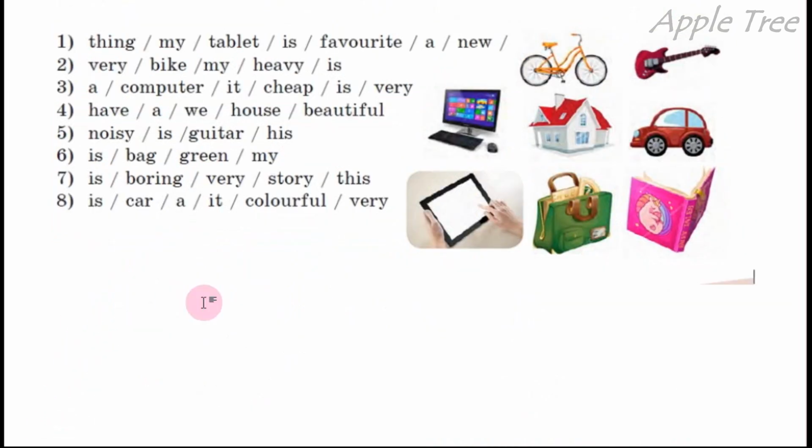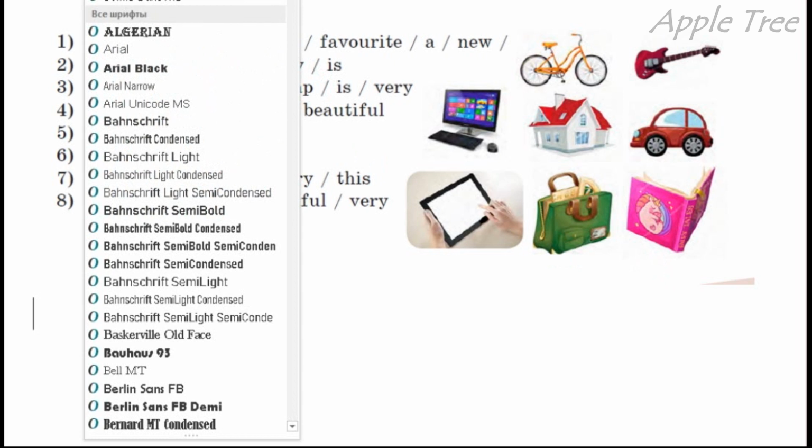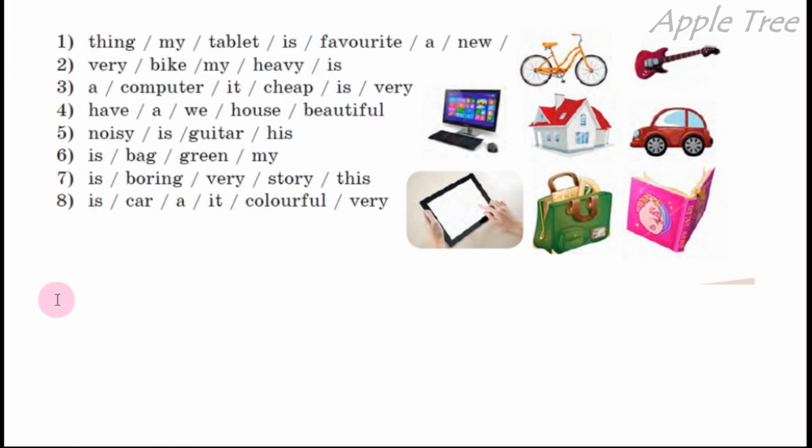Ну, а зараз давайте перейдемо з вами на віртуальну дошку. Так буде краще нам працювати. Так, зараз давайте оберемо з вами побільше якийсь шрифт. Окей, давайте поставимо тепер наші слова в реченні у правильному порядку. Think my tablet is favorite and you. Tablet is... My favorite tablet is a new thing. Мій улюблений планшет – нова річ. Так?